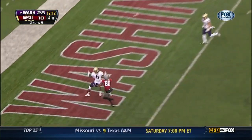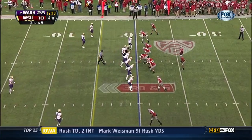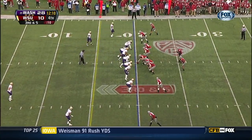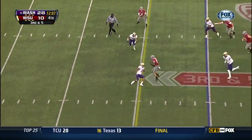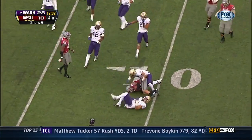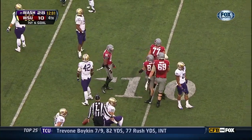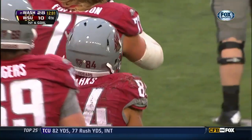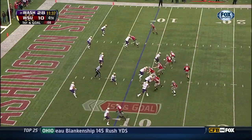Touchdown up top. Oh, an interception. That was not a good throw. Drew Weeks sat out with a hamstring. He has shown no ill effects today. They bring pressure up the middle. They throw underneath. Washington State moves inside the 10-yard line with Gabe Marks. Nine different receivers have caught balls from Jeff Toole.